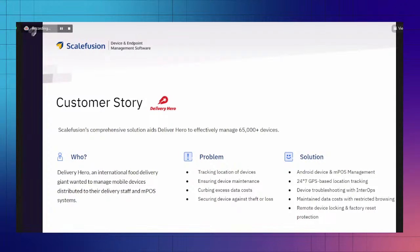So what exactly were the problems? Tracking of location was required. Ensuring the device maintenance is taken care of remotely. Curbing excess data costs: SIM cards with a certain threshold for data were provided to ensure that the data cost is also taken care of. Last but not the least, securing the device against theft or loss. These were the main problems of Delivery Hero.